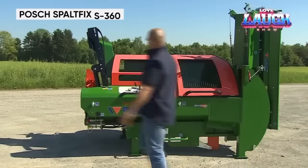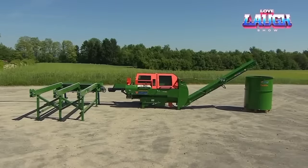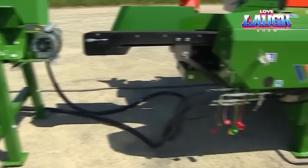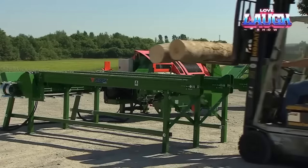Meet the Posh SpaltFix S360, a true powerhouse in log transformation. Simply feed logs up to 18.5 inches thick into the robust in-feed conveyor, and let the clamping arms guide them to the Widia circular saw for swift, precise cuts.